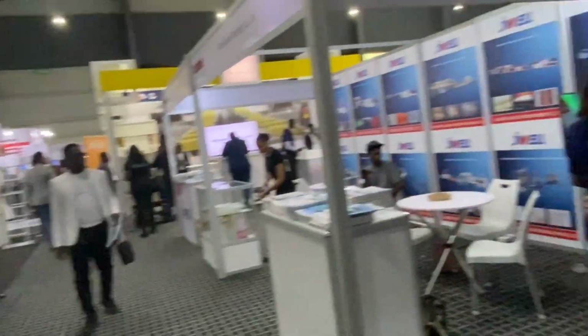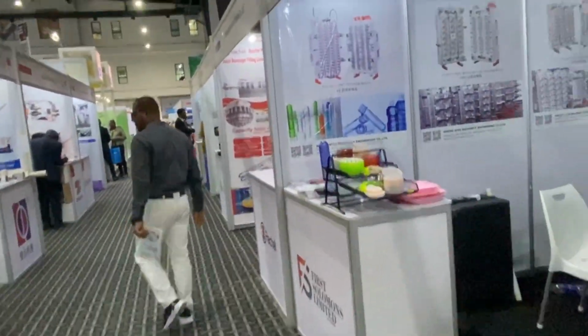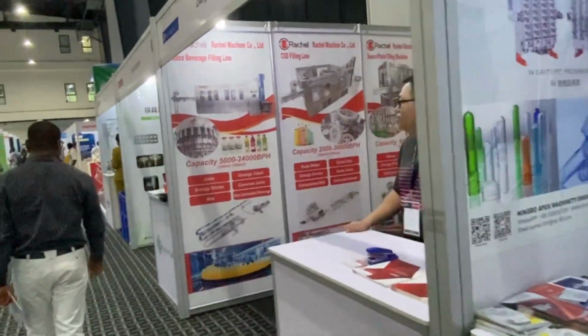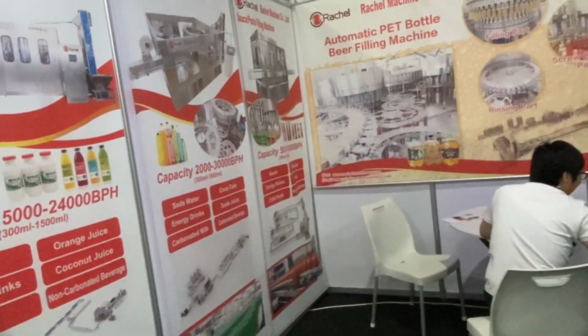There are a lot of things here. So I'm still going to walk around to see more companies. I think most of the companies here manufacture blowing machines.